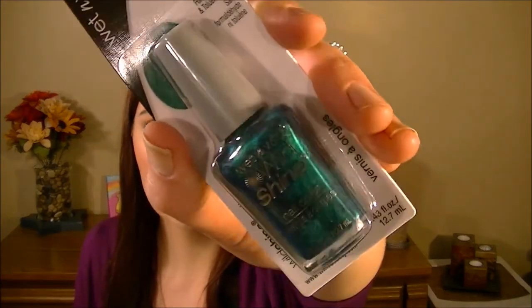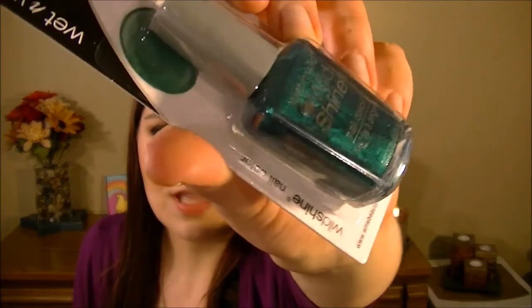And then the last nail polish that I found is this really pretty color from Wet n Wild, this Caribbean Frost. I am so excited. It reminds me of a mermaid. So I'm really excited to use that. It's like a tealy with shimmer and green, blue mermaid. Basically, it's a mermaid.